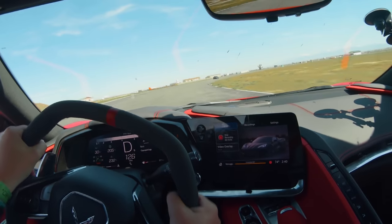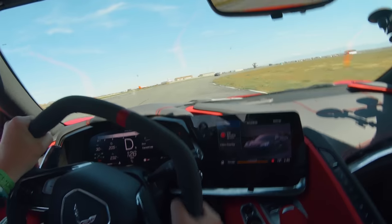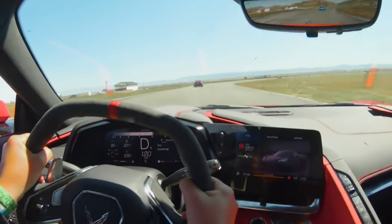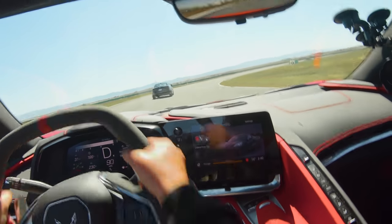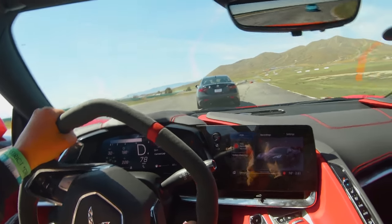Remember how we were talking about how the new Shelby GT500 was so bumpy on turn eight? Look how smooth and tame the C8 is right here. My steering wheel is barely moving. The car is soaking up every single bump and it feels extremely planted. I personally find that the suspension in track mode with the C8 Corvette is able to handle these bumps better than the Shelby. As a result, we're carrying more speed.